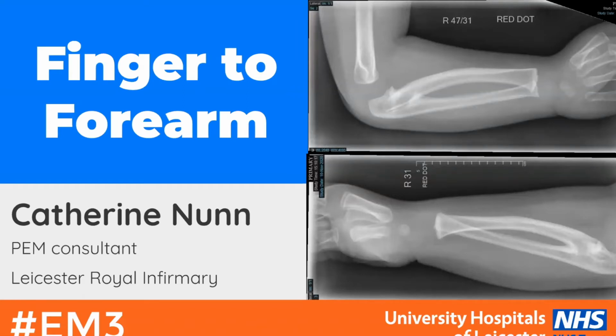So I've got a series of X-rays and cases for various different bits of the body from the fingers to the forearm. And the first one is on the opening slide. So this is one of those things that just reminds you that minors isn't just about injuries. It's not always minor and it's not always injuries. And I just wanted to start off with this slide because it is an interesting X-ray. Can anybody tell me what it shows?